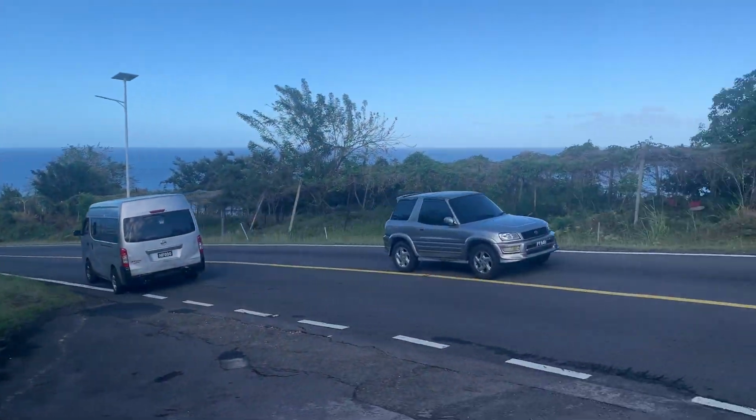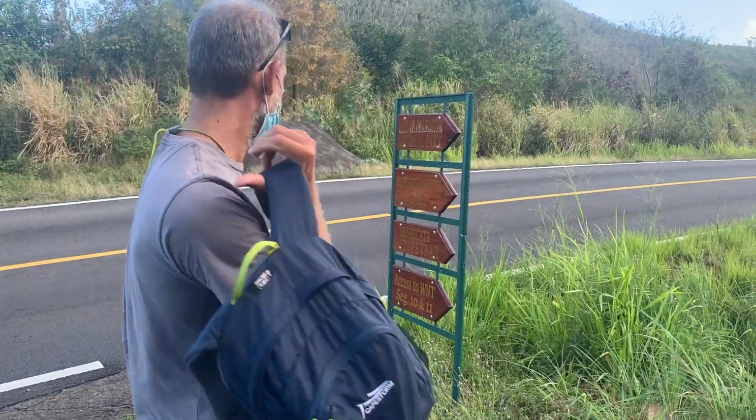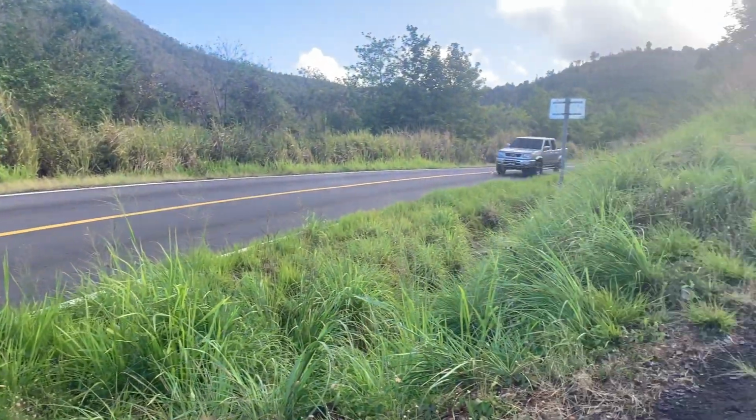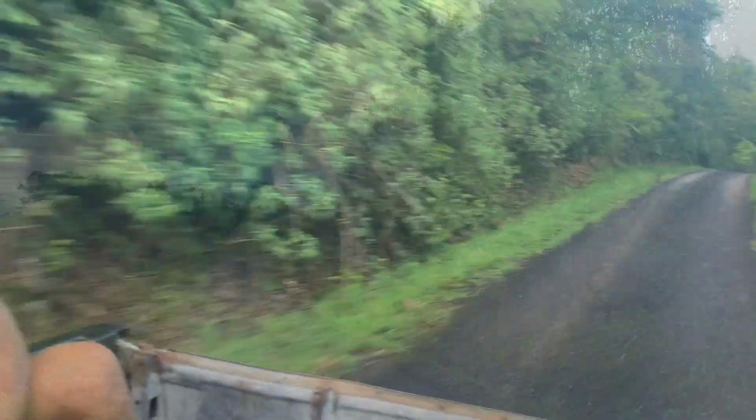In American miles, it's about 5 miles to the entrance, and then it's about a 4-hour hike, and hopefully we'll see some waterfalls. The minibus drops us off just off the main road. Up the mountain we go.